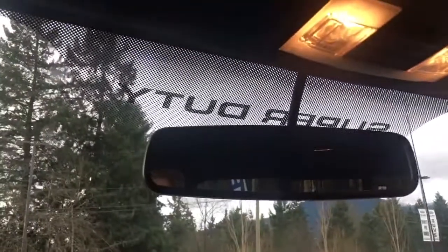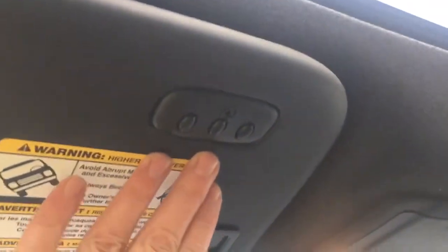Up above, an auto-dimming rear view mirror, universal garage door opener, lighting controls, sunglass holder, and then there's the button to slide that back window. And when you want to tilt and slide your sunroof, you simply push that, and now you've got a little bit of fresh air.